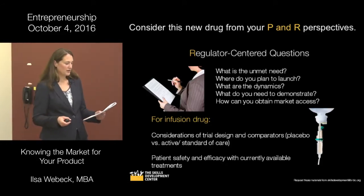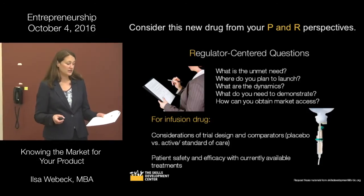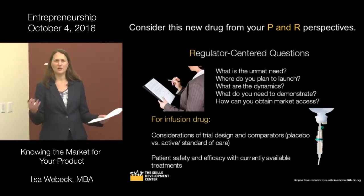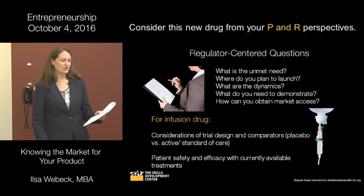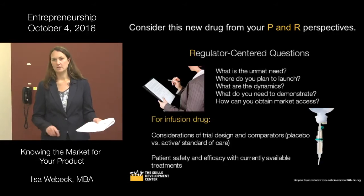The CE mark equivalent in Australia is TGA, which is their FDA. It's their Therapeutic Goods Administration. I know the acronyms, but I had to look up the real names of these things for you guys. In Japan, it's the MHLW, the Ministry of Health, Labor, and Welfare. People say JFDA, if you hear that.